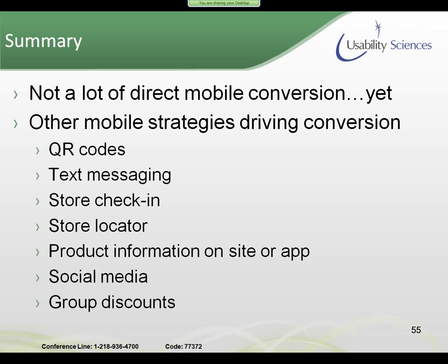But there are also some other strategies you can implement to help drive conversion indirectly. The use of QR codes and print ads in store to enhance that shopping experience. Text messaging campaigns, marketing campaigns, store check-in features. Again, no telling where this is really going to go or take off, but it's good to get in right now. The store locator feature should be a must if you do have a mobile site or mobile app, as well as product information on a site or app. And these are some good reasons that you actually want to have a mobile site or establish this mobile presence.